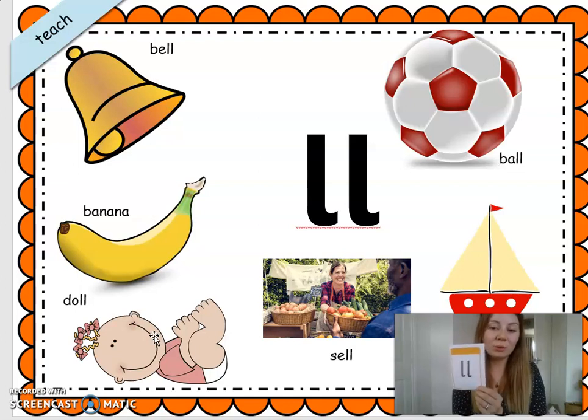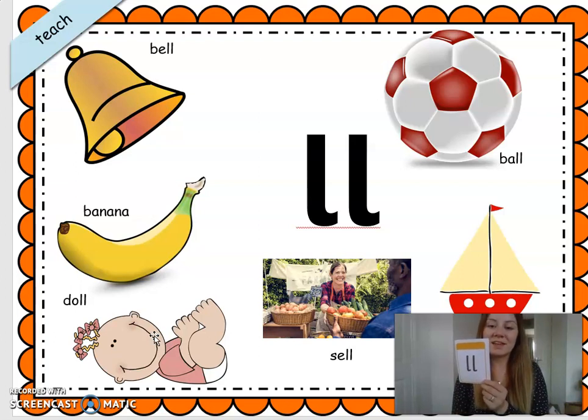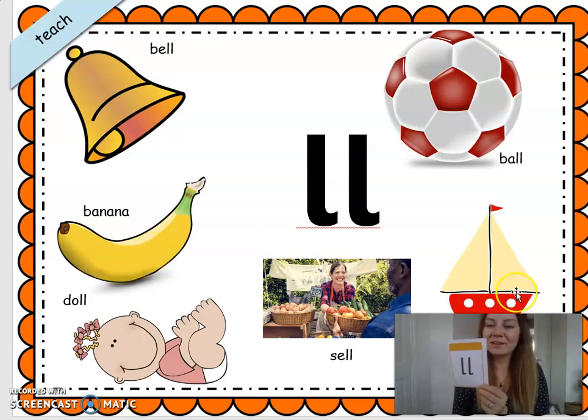But if you said that this was a doll, let's sound it out. Doll. Does the word doll have the sound in it? Yes, it does. We've got a lady here who is at the shop and she is going to sell some food. Sell. That does have the sound in it too. Banana. Does that have the sound in it? No, it doesn't. And boat. Boat. Can you hear the sound in boat? No. Well done.